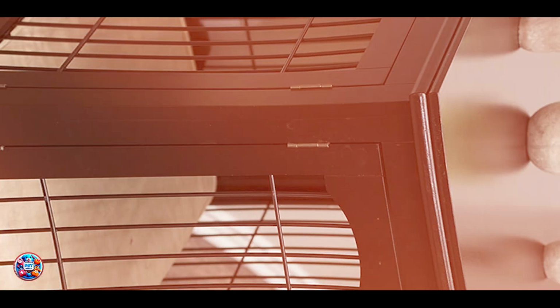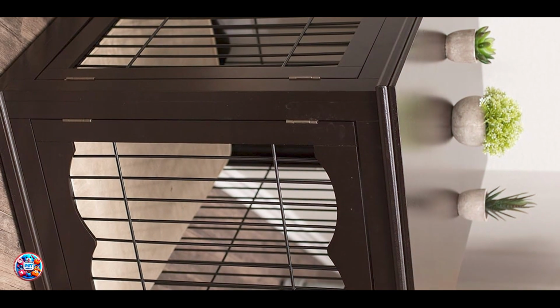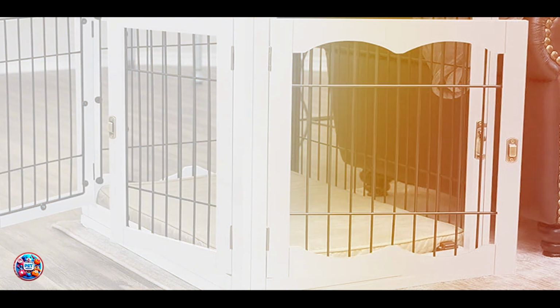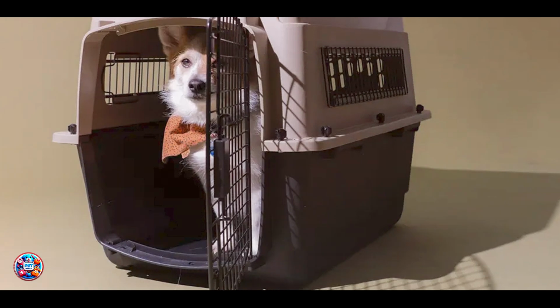Benefits and usage. The Internet's Best Kennel offers a cozy and secure environment for your pet while serving as an attractive piece of furniture. Its spacious design and wide tabletop provide additional utility, making it suitable for use as an end table or nightstand. The open slats offer good ventilation, ensuring your pet's comfort.